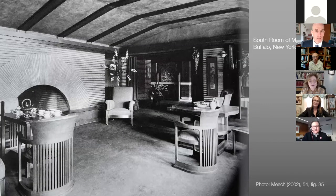In this scene, you're looking at an interior view of the home that Wright designed for Darwin and Isabel Martin. This is the south room of that home, decorated with Japanese prints. We see some bird and flower images, landscapes from a series of views along the Tokaido Road, and pillar prints featuring Japanese women like Katsukawa Shunsho.